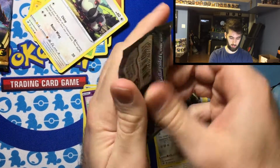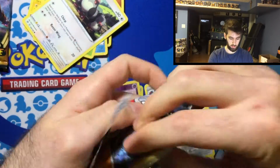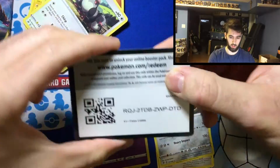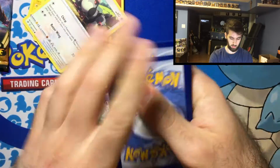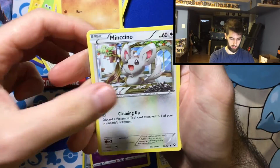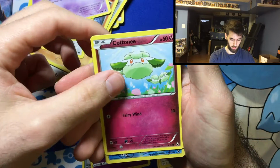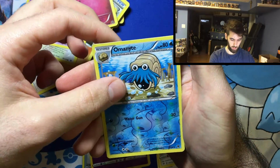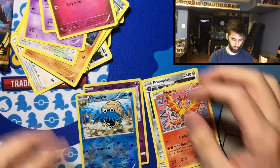All right, Fates Collide. Can you get us a Mega? That would be sick. All right, Mega. There we go. Off we go on 2 and 3. Fates Collide is 3. Here we go. Fan Club, Spirit Link, Omanyte Fossil, Diglett, Minccino, Spoink, Koffing, Cottonee, Omanyte Holo, and it's a Moltres non-holo rare.